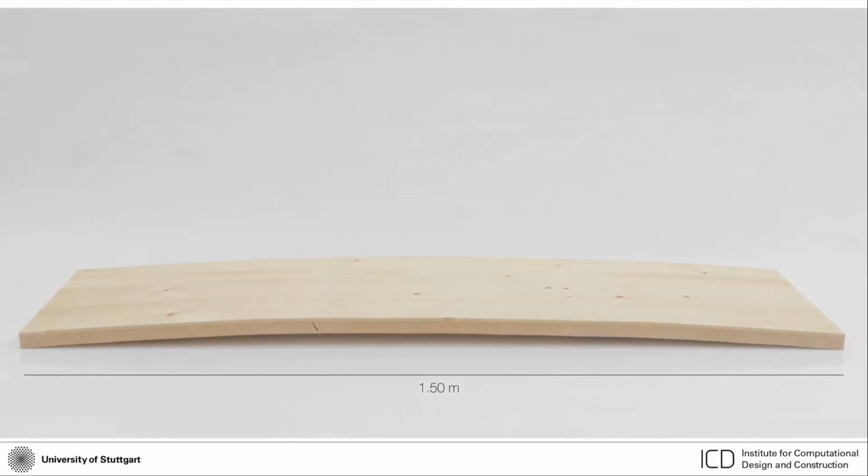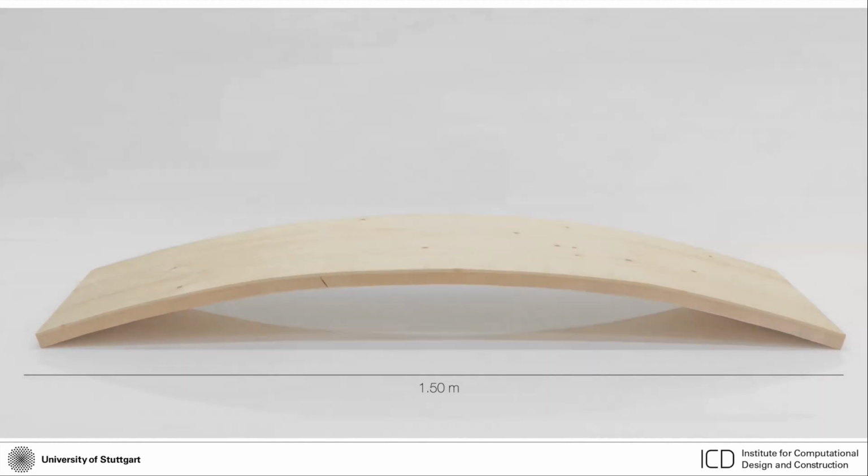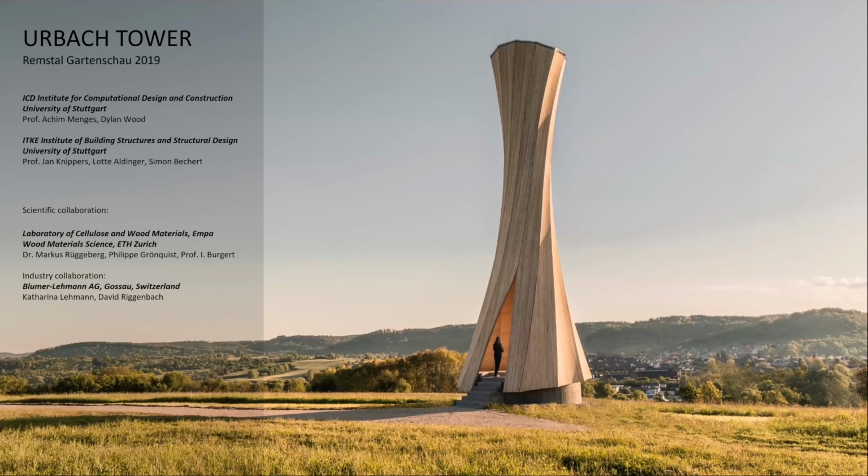Wood material can also be used at a much larger scale to create self-shaping structures. For example, what we're looking at here is a piece of wood, 1.5 meters long, almost 4 centimeters of thickness, and it takes around 3 weeks for it to go from flat to bent. This is conceptually different from the thin elements that we saw previously. Here, the self-shaping is used as a manufacturing technique to create one-time self-shaping large-scale structures.